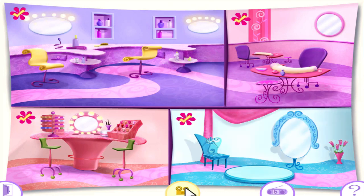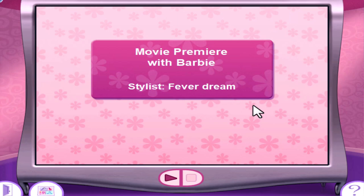When you've finished your makeover, click the camera button. Welcome to the Makeover Lounge. This is where you can watch a video of your makeover magic.